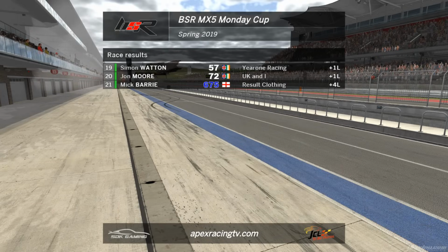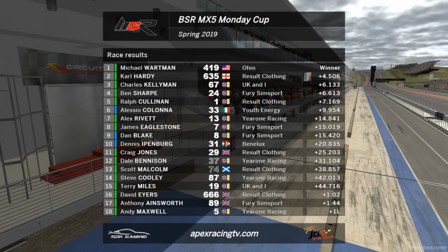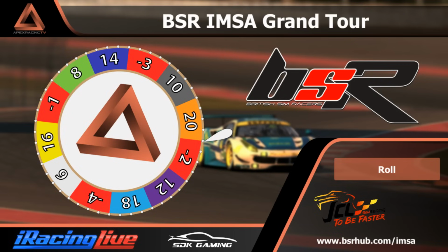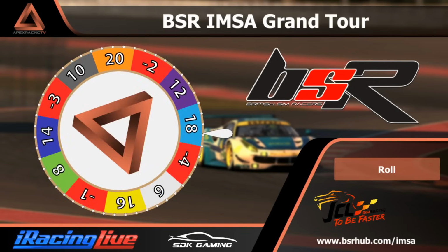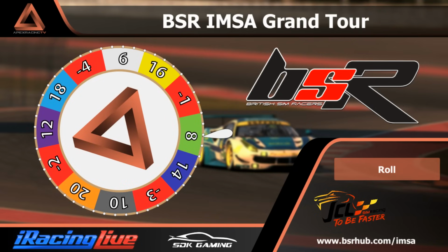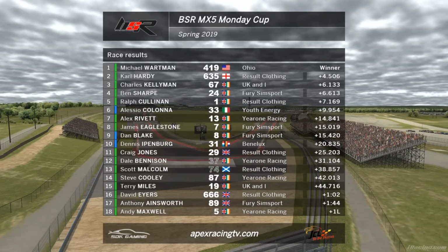Exactly. So we have 20 cars eligible for the reverse. So tenacity from drivers involved in crashes, like Andy Maxwell, to come back to the pits, get the fast repair, and go back on the track. So with 20 cars eligible for the reverse, let's bring up the reverse grid wheel and let's roll it then. And it's going to be an 8-car reverse for this third race, which means, if I am not mistaken, your pole sitter will be James Eaglestone, Alex Rivet in second, then Ralph Corridan, Ben Sharp, and Charles Kellyman.